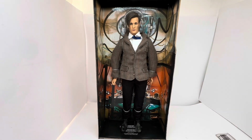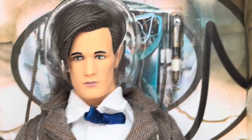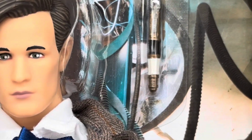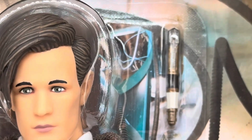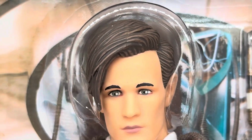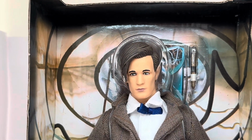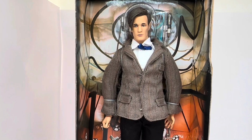Oh, and let's just have a zoom in on the sonic screwdriver there, and there it is, the sonic screwdriver as used by the 11th Doctor in the TV series, and that just looks absolutely amazing as well. The background, even the TARDIS console, it just looks so good. Again, if I was to keep this figure, I would just leave him in there. I'd see absolutely no reason to remove him.